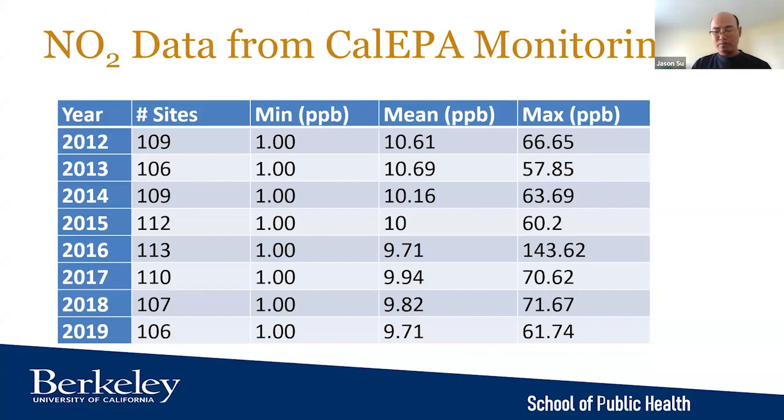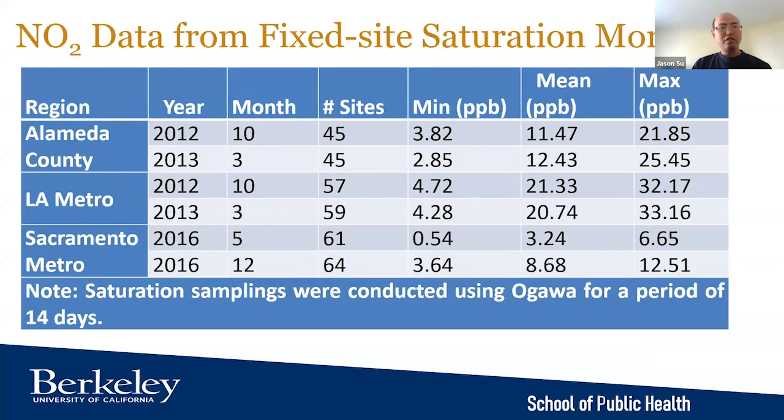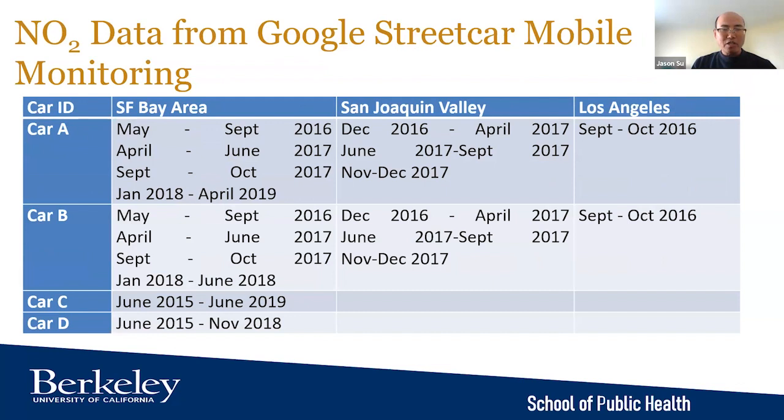I will first show how many monitors there are for CARB. The number of Cal EPA monitors is around 106 to 113 throughout our study period. The NO2 saturation monitors come from our historical research, which we have for Alameda County, LA, and Sacramento, with sizes ranging from 45 to 64. And there is also the Google Street View mobile monitoring that ran from 2016 to 2019, with measurements in San Francisco Bay, the Central Valley, and Southern California, Los Angeles.